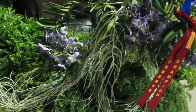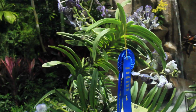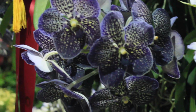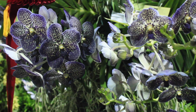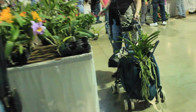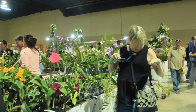And will you guys check out this highly awarded Vanda right here? And you can definitely see why this is quite a champion, if you take a look at all of the glorious blossoms on these inflorescences. So gorgeous indeed. As you can see, folks, this is just an orchid lover's paradise right here. Indeed, these types of shows just make all of our wonderful dreams come true.